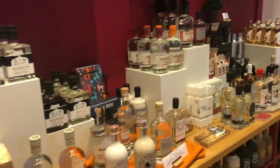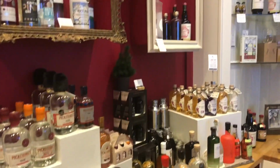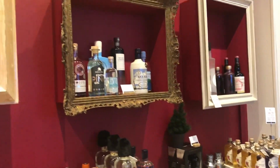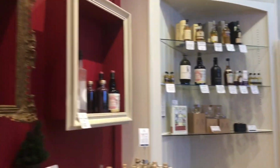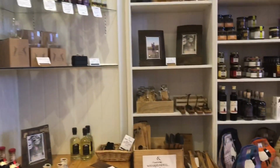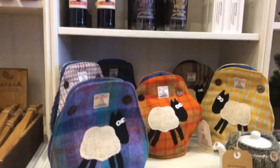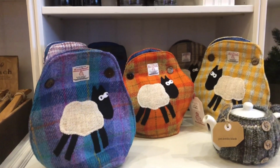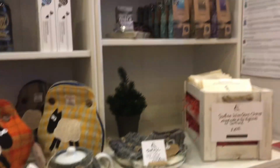Oh, look at all the gins. These are all Scottish gins, are they? They are. Beautiful. All made in Scotland. Wonderful. So artistically laid out as well. I love it. Thank you. Wow. Oh, look at that. Is that a Harris Tweed tea cosy? That is. Oh, that's beautiful. As well as this one is actually hand knit. Oh, that's so cool.